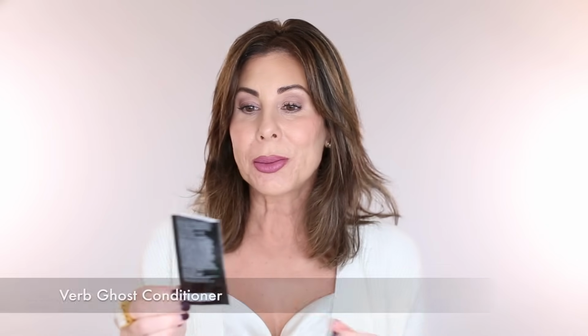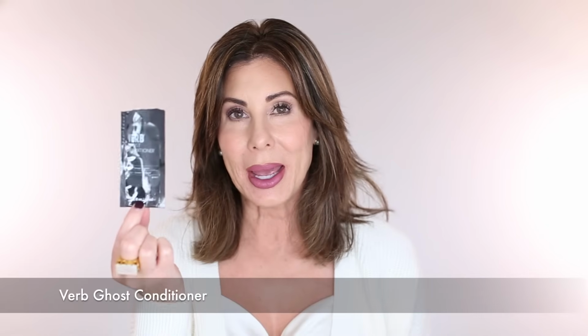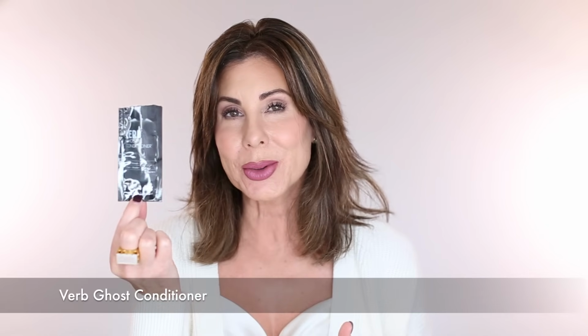Also have the Verb Ghost conditioner little packet. I have had the Ghost shampoo and conditioner in the full set. It's another great product. I would recommend it. I don't currently have that product. I'm using something else that my new hairstylist recommended for a shampoo and conditioner, but I'm also using up the Joico. But I would recommend this. I know I have kids that really like this line. And anything that I share, the shampoo, I will also have a link to the conditioner or vice versa.